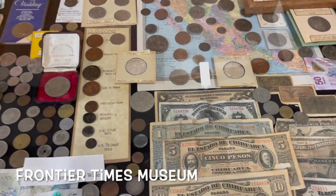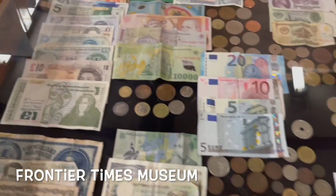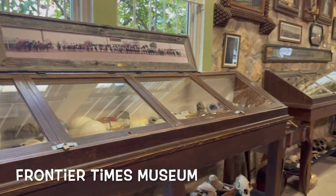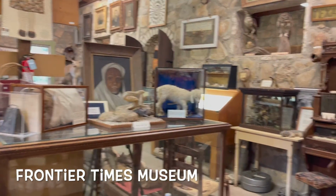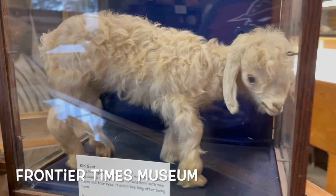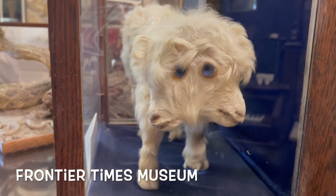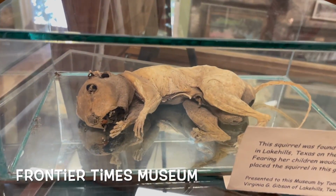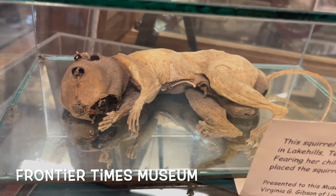So it's got a nice collection of things if you're looking for things that are being collected, like coins and head busts and seashells and that sort of thing. But it also has its fair share of weird things, like this two-headed sheep. Look at how creepy it is. Kill it! Then grill it. And this weird squirrel that mummified and died.